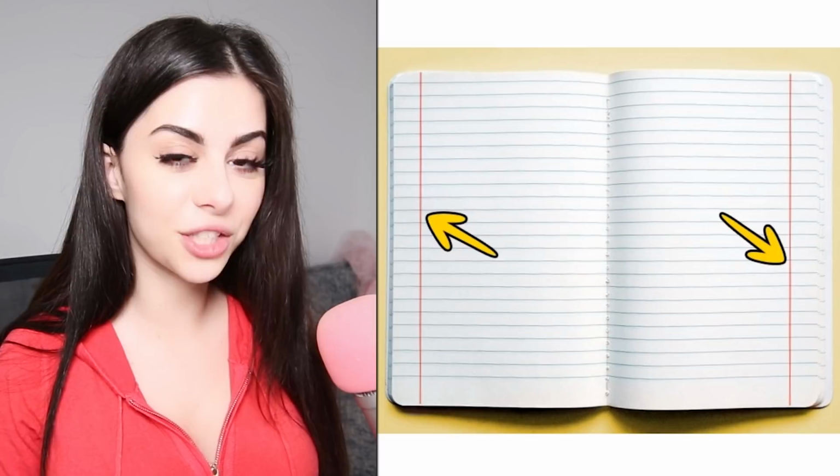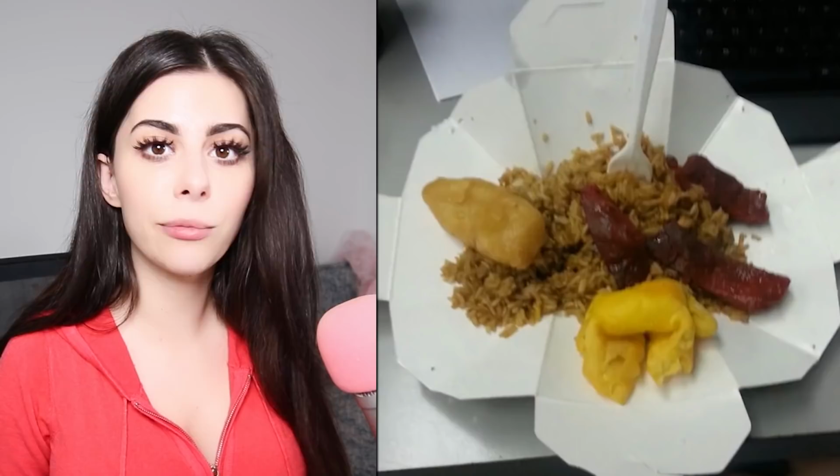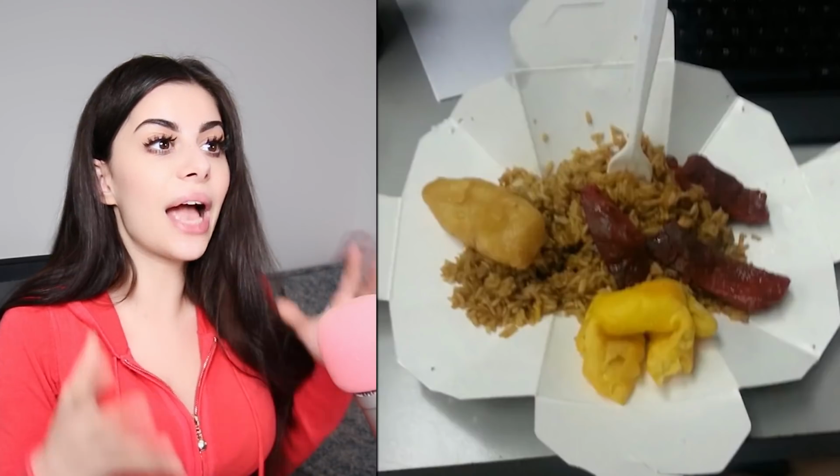What are the margins in your books for, you ask? It's not for teachers to leave little notes like, hey, we hate this or we love this. That's not what it's for. It's not for A+ and B-. It's actually for back in the day when rats and mice used to eat people's notebooks. So if you kept in between the margins, chances are the rats and mice wouldn't eat that far and your writing would still be good. But like, why is it still a thing? Are there still rats and mice eating our notebooks? Should I be scared?